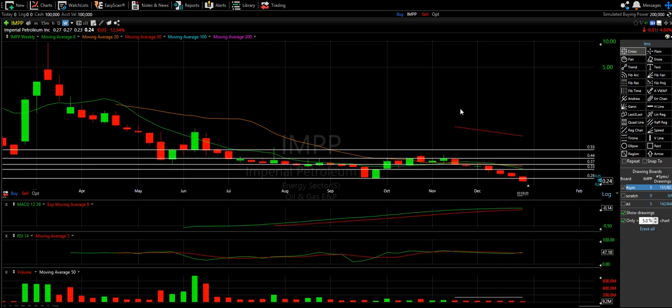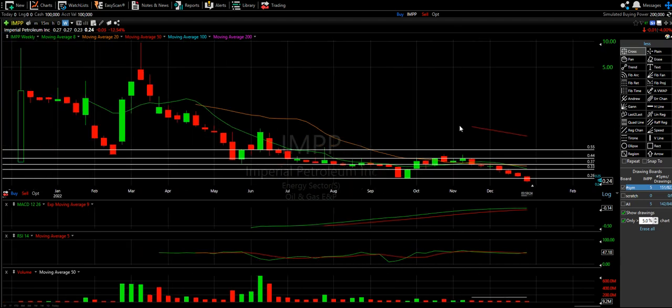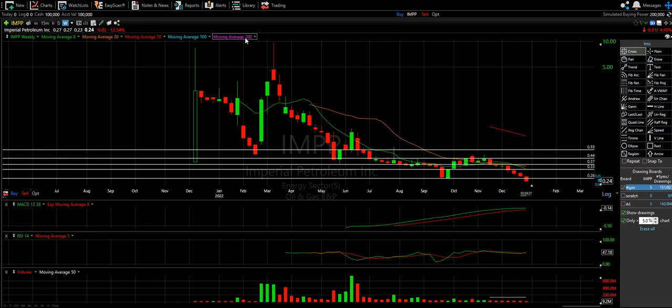Again, IMPP is relatively new. You can see the 50th week was literally right here, right? We still don't have 100. We still don't have 200. And look, 1, 2, 3, 4, 5, 6, 7, 8 weeks in, you get your first green 8 moving average dot, right? If I counted to this, it would be 20. Count to this, it's 50. Still hasn't been 100 or 200 yet, right?